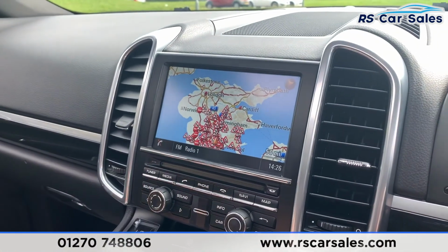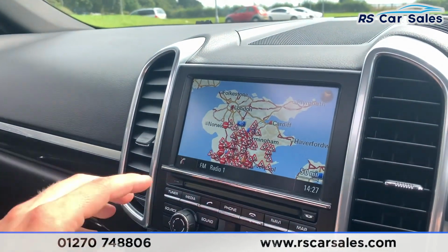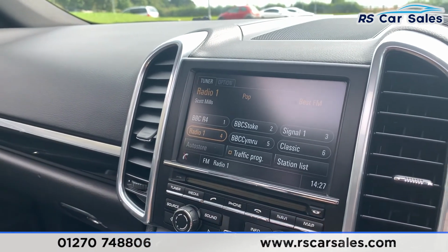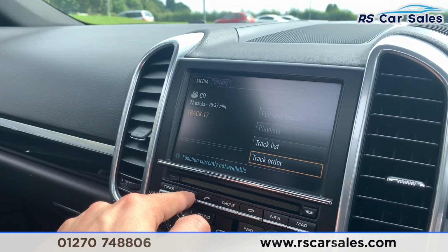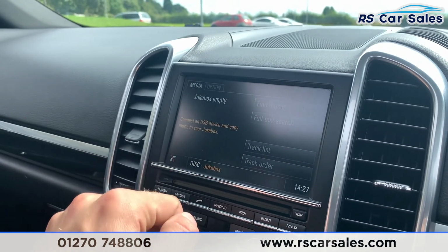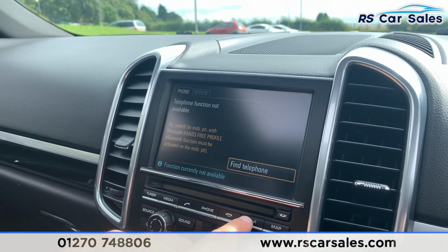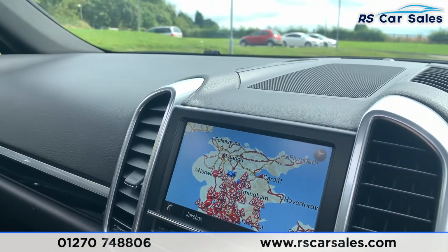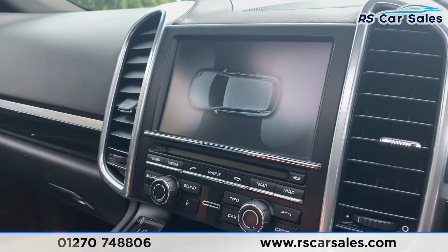Now coming to the centre, we do have the satellite navigation unit. As you can see, we do have satellite navigation. Going to tuner, we do have FM radio. Now go into media, we do have disc and jukebox. We do also have Bluetooth phone connectivity when you are connected. As you see, there's nothing connected at this moment in time. You have navigation and map. Then when you pop it into reverse, you do have your front and rear parking sensors, visual display just there.